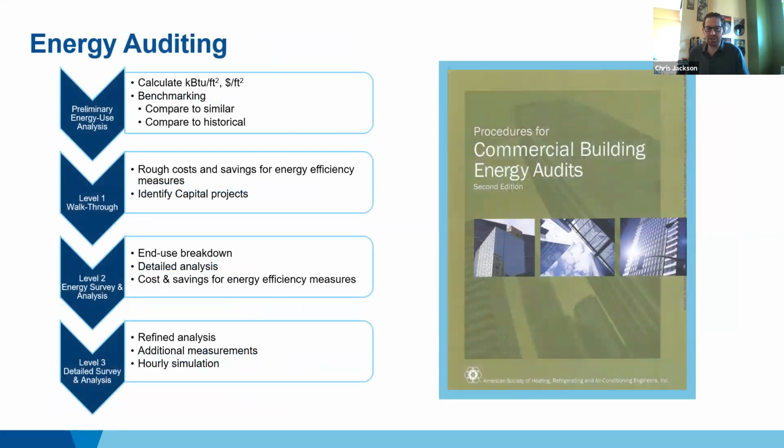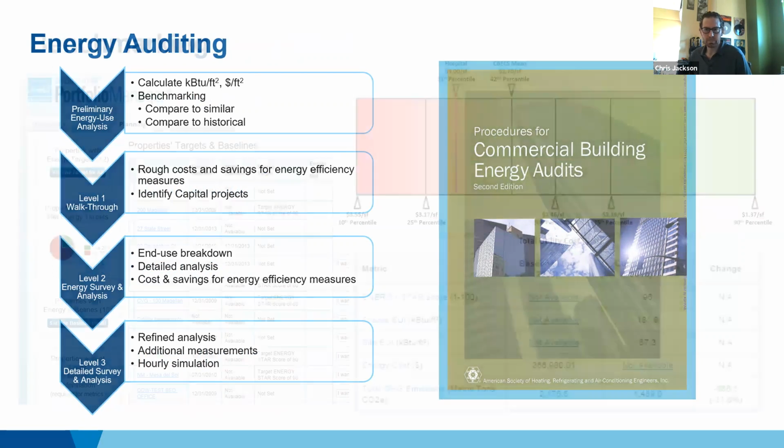Quick slide here. I mentioned ASHRAE. So ASHRAE is probably the most common energy audit definition. They do have the level 1, 2, 3. The slide isn't totally complete. You've got some bullet points here of what the levels mean, but the book will have all the details. So if you're interested in learning more about an audit, that's the book to start with.